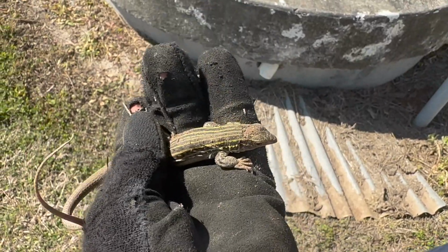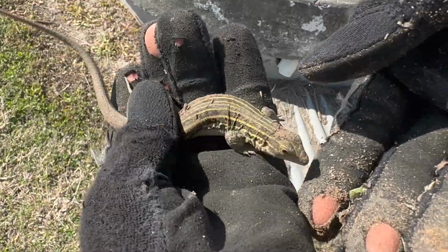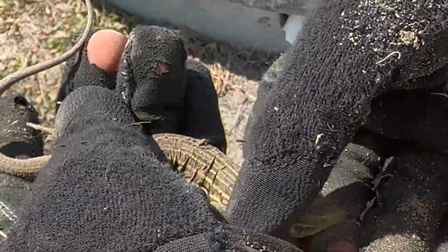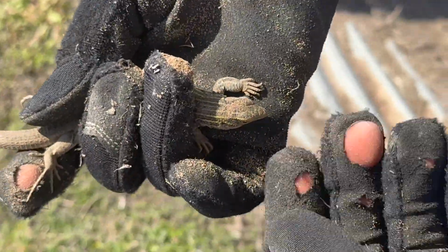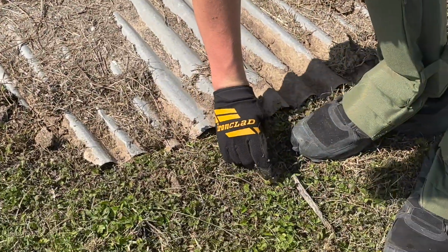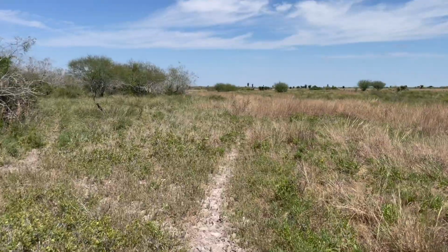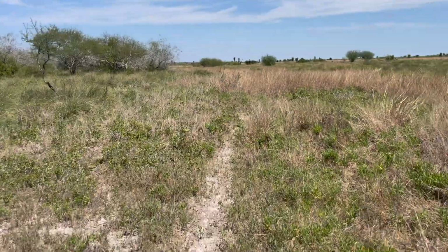Just got a racerunner. The video is being really, really shitty for some reason. It's even worse now. But I don't often get these in hand because they're super, super fast. But I'm just gonna put him back under his piece of tin. Boom. There we go.